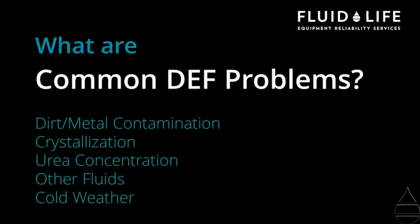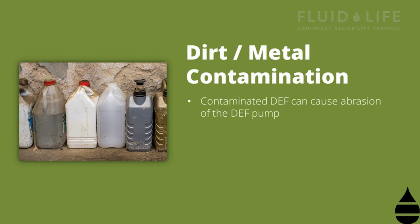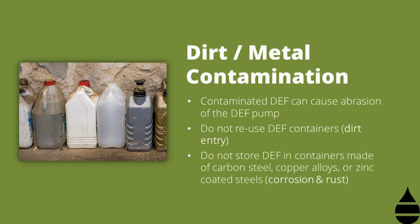So let's review some of the common DEF problems. One of the first ones that we're going to look at is dirt or metal contamination. If you do have contaminated DEF, you are going to cause abrasion of the DEF pump. It's going to gradually lose your tolerances over time. And one of the main culprits here is reusing dirty DEF containers. Another culprit is storing DEF in containers made of carbon steel, copper alloys, or zinc-coated steels, which is presenting a corrosion and rust issue.